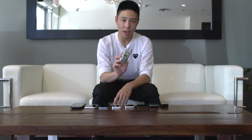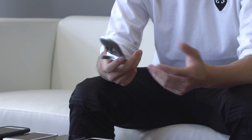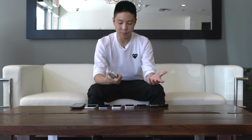The first one I got was the LG VX 4500. It came out, I think, in like 2008 or 9, and my dad had it for a few years. And he lost it, they found it again, and my mom was like, that's your first phone. So it was able to call and really not do anything else. The battery life was like a week on this thing. It didn't have a camera, it was very basic, and it got the job done at the time.